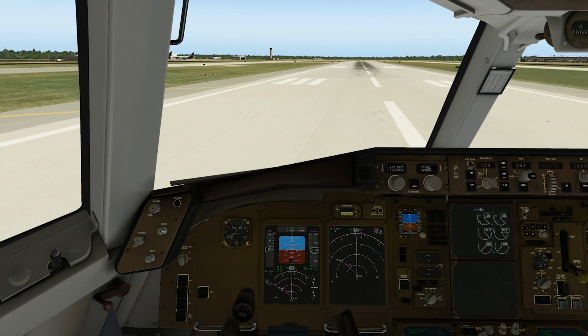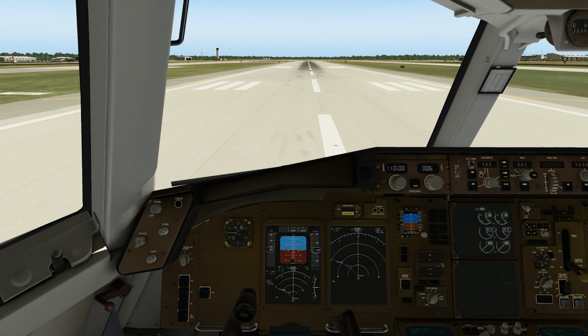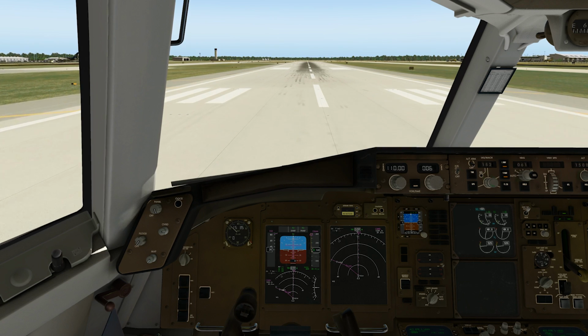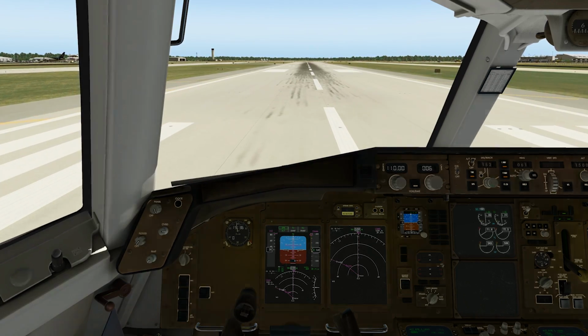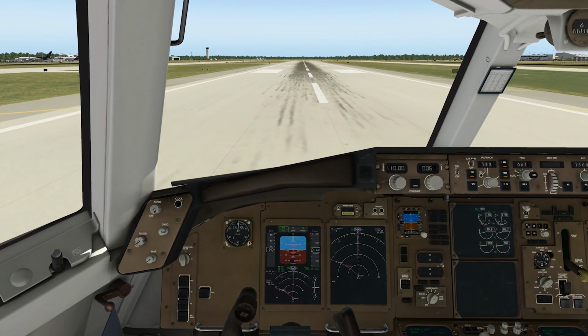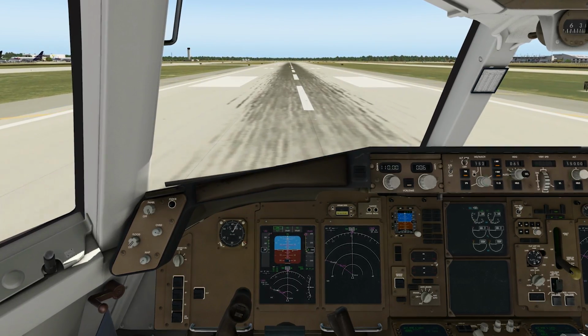All right, so we're going to line up on the runway here like this. That looks good to me. We'll go ahead and bring them up and let them stabilize about 40% like that. And we'll activate TOGA. Oh, we got to turn our auto throttle on first. And TOGA. There we go. Takeoff power set. Airspeed's alive.